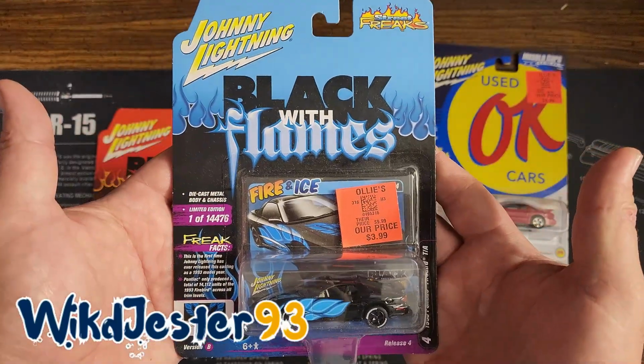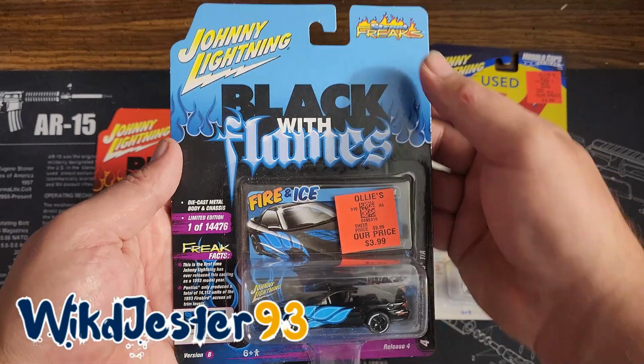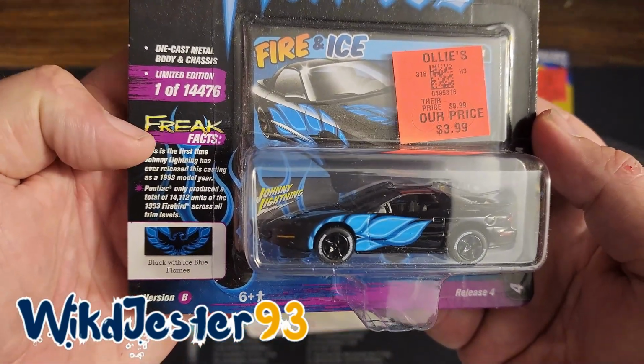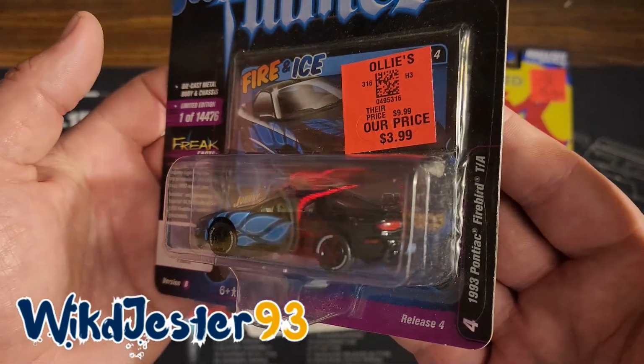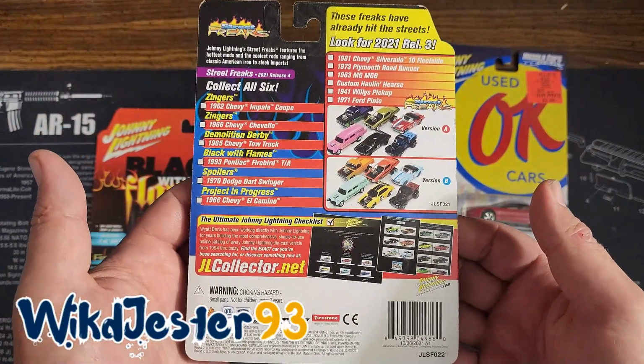Let me show you what the card looks like. And I mean, it literally says black with flames. This is their Street Freaks. This is version B. There's a little bit of facts about this car if you want to read that. I'll show you what the back looks like. There's nothing, all of these backs are going to look pretty much the same.